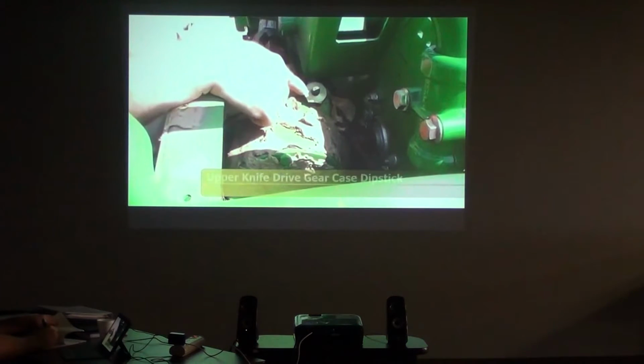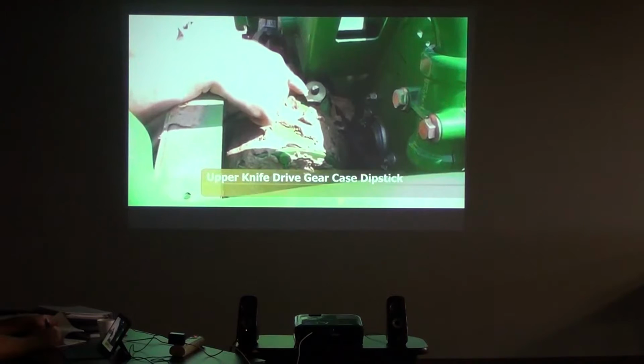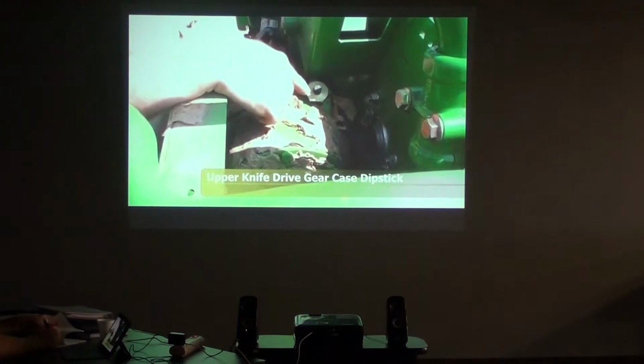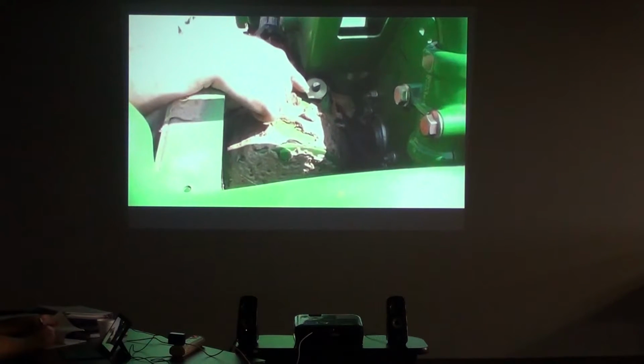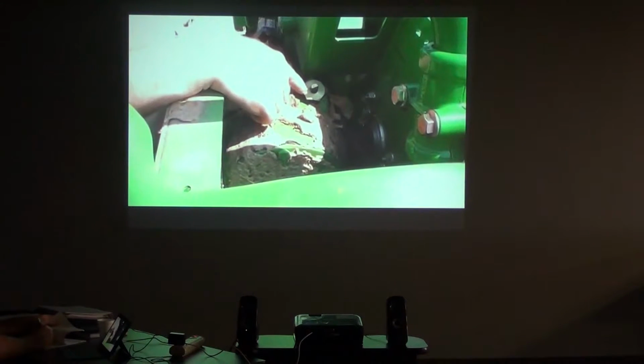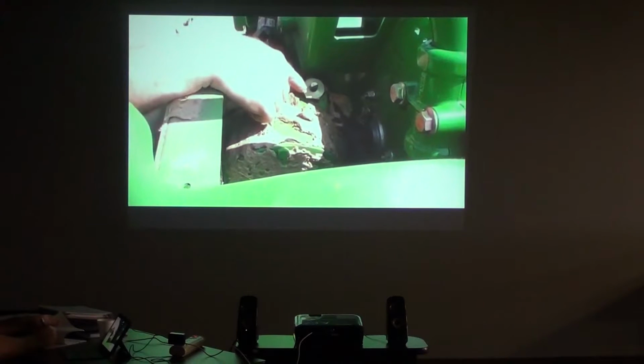This is the upper knife drive gear case on the end of a flex draper. On that gear case, there is a dipstick located right here. This gear case takes 80-90 weight oil, and you need to check that approximately once a season. And again, 80-90 weight or 85-140 oil goes in this gear case.